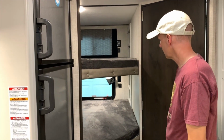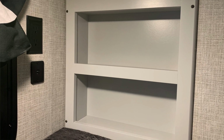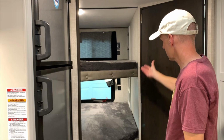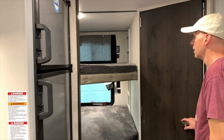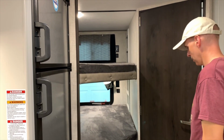So nice pickup there. There's also some shelving unit on this side of the wall that is nice because you can lay your electronics at night and charge them, obviously, your books or whatnot that you have in there if you want to read at night. Just set them there. Okay, so that's the bunks. Pretty nice bunks there, and I think that's going to come in handy.